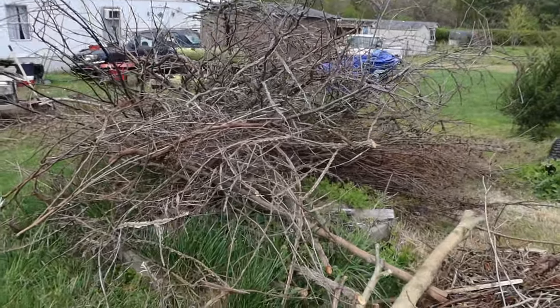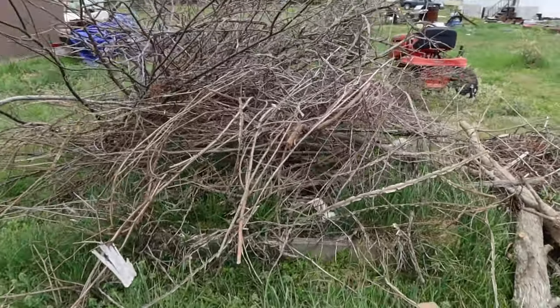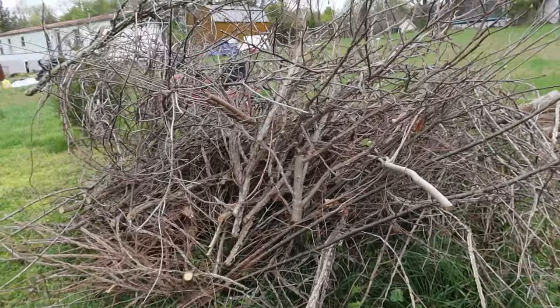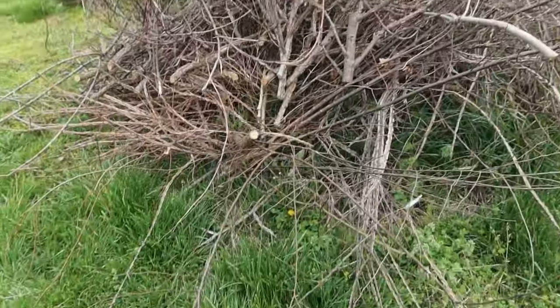Alright, we've got a huge burn pile, which I don't think we would actually just burn right here. I'm not sure though. Maybe on a day when it's not windy, but this is pretty close to people's homes, so I don't know, we'll see.